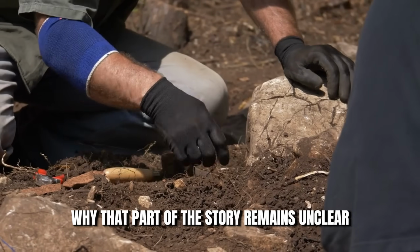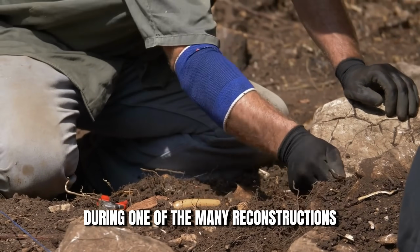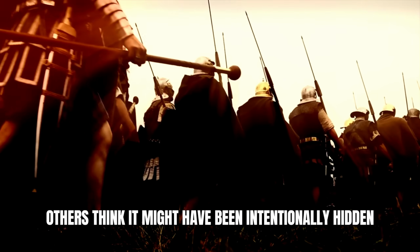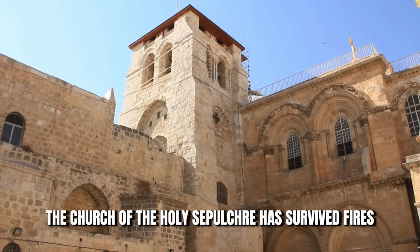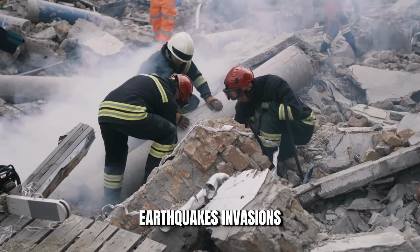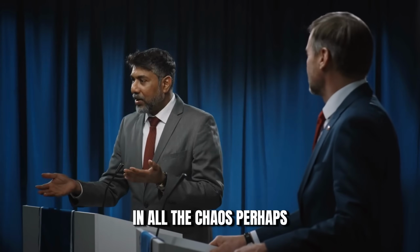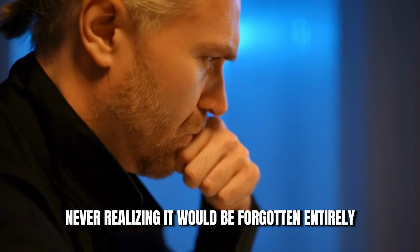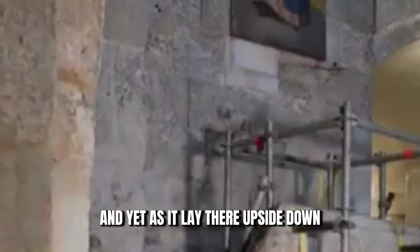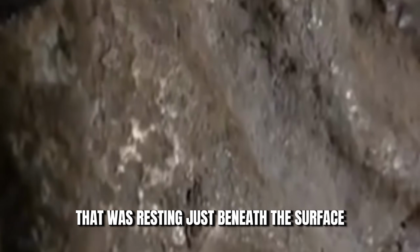Why? That part of the story remains unclear. Some believe the stone may have been overturned during one of the many reconstructions the church has undergone throughout the centuries. Others think it might have been intentionally hidden to protect it during periods of war, looting, or religious conflict. The Church of the Holy Sepulchre has survived fires, earthquakes, invasions, and internal disputes among different Christian denominations. In all the chaos, perhaps someone chose to protect the stone by hiding its face, never realizing it would be forgotten entirely. And yet, as it lay there upside down, thousands walked by it, never knowing the treasure that was resting just beneath the surface.